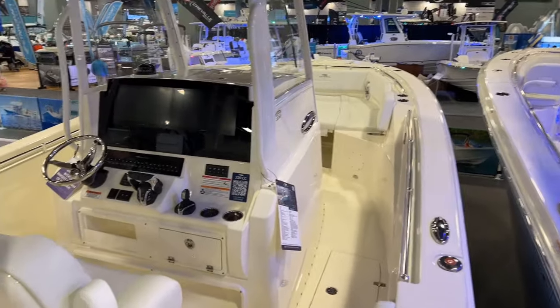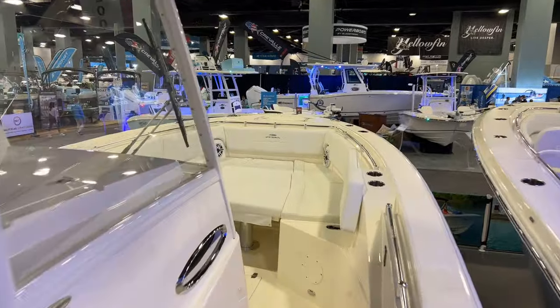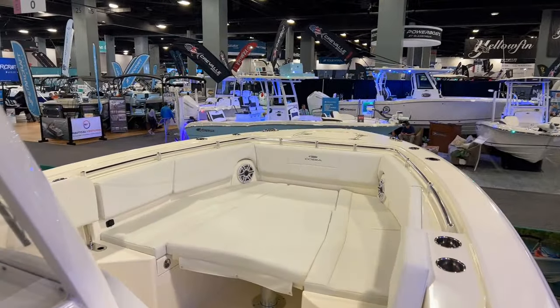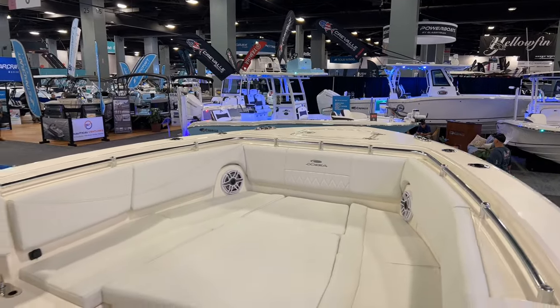I'm not gonna lie, I like the Sportsman a little better. Me too. Okay, now this is what I do like about the Cobia.